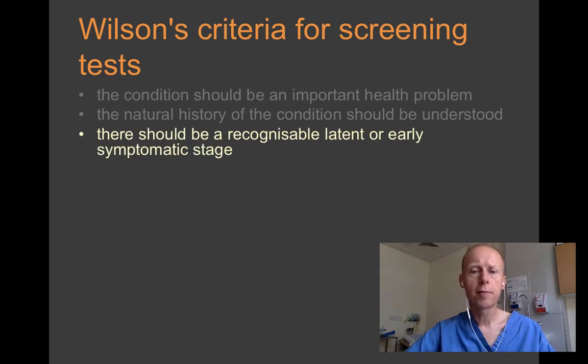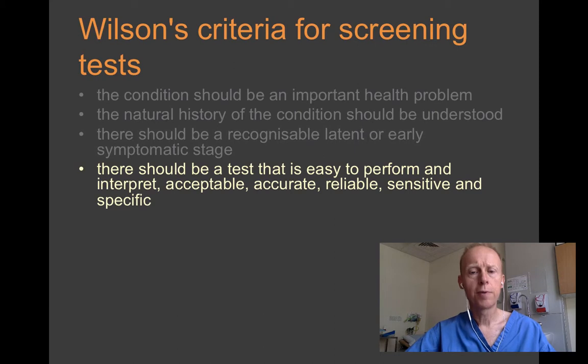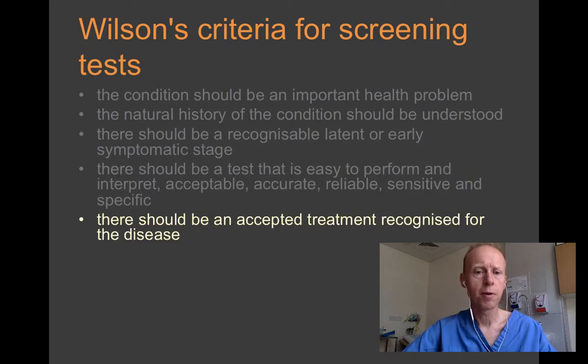There should be a recognisable latent or early symptomatic stage. Yes, I'd say that's probably true. There should be a test that's easy to perform and interpret, acceptable, accurate, reliable, sensitive and specific. It would be the case if the blood test was the test, but it's not. The actual test is a biopsy, and we'll come to that shortly, but you will see then that actually it isn't really acceptable, I would say.